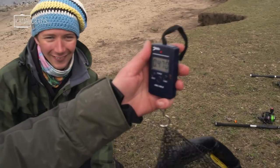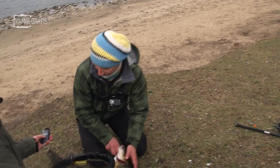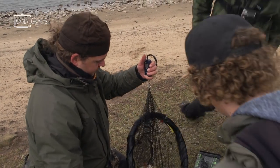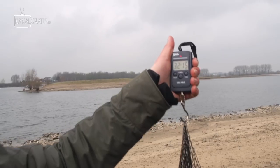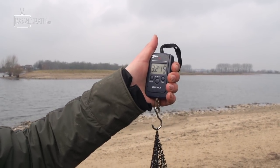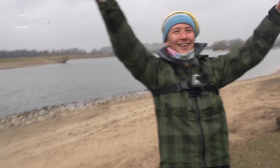The net weighs 470 grams. 470, put it in. It's gonna be over 3 kilo with. No, it's not 3 kilo. Let's see. 325. And the net weight? 470. So it's 2.75. Yes! Yes! 2.75! Crazy!